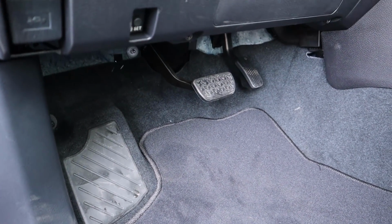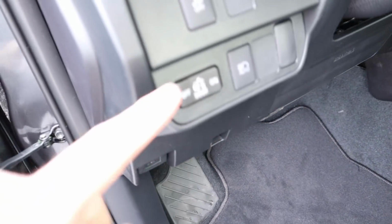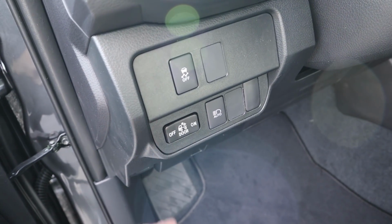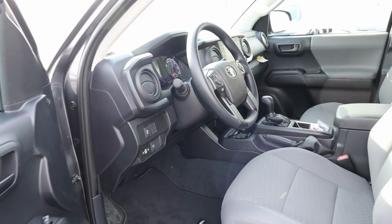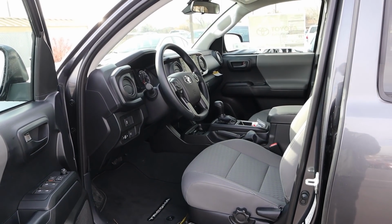And then coming just down below, you can see you've got the full pedal layout right there. We've got our stability control just up above. This is for the little cargo light right there. And then as for the steering wheel, it is manually adjustable. And there's one more look before we actually pop in.